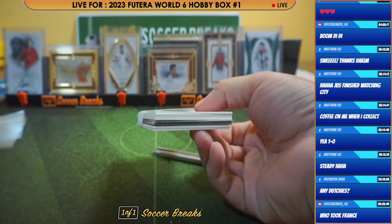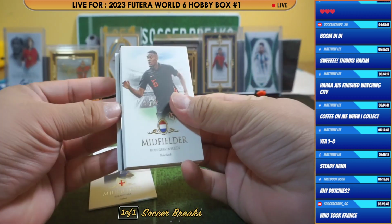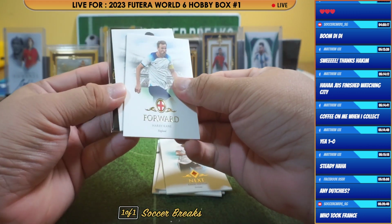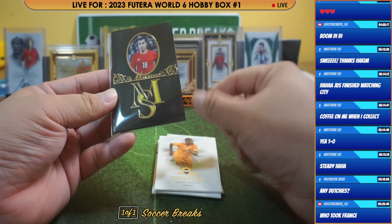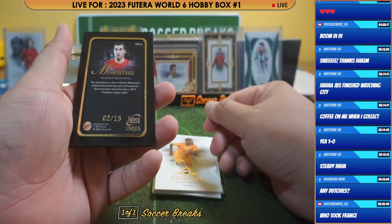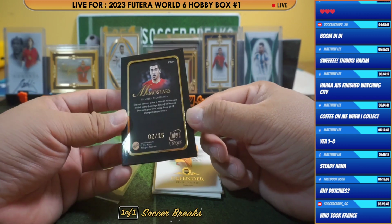What is this? I have not seen this before. I have no idea what this is. It looks different. Let's have a look. Bukayo Saka, Marquinhos, Ryan Gravenberch, Karim Adeyemi. Oh, it's a black looking card. Harry Kane. And we have a black Memo Stars. It's not pasted straight though. Oh, interesting. I have not seen this before. It's not straight. It's super slanted though. 2 of 15. What is this thing called?